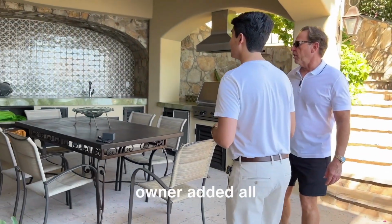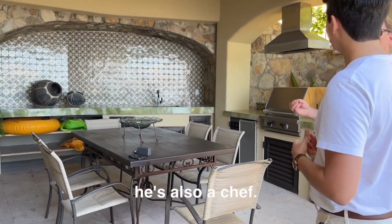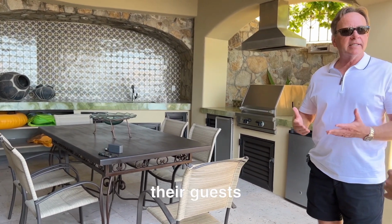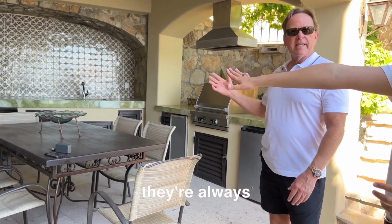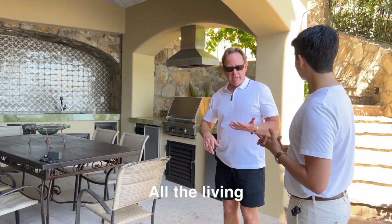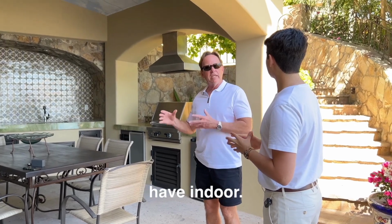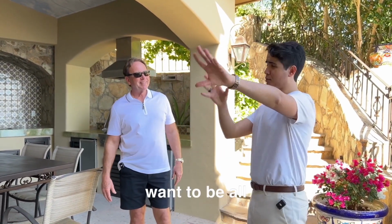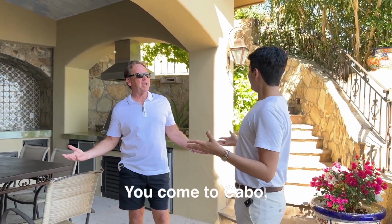The particular owner added all of this because he's also a chef. Him and his wife both cook a lot. So when their guests come and stay, they're always out here cooking outside. So everything is redundant. All the living spaces, the kitchen, everything. We have indoor and we have outdoor. I like that because when you don't want to be inside, you're outside. You come to Cabo, you want to be outside.